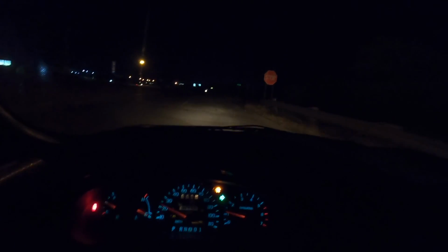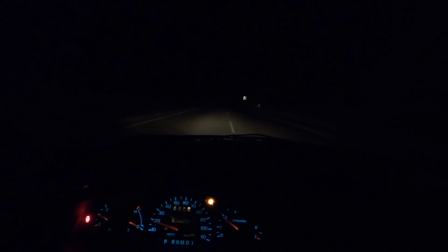It rides decent. Doesn't feel like we've got... man, the brakes are nice too. This thing is actually really good, guys. Oh boy, it's dark back here. Turn on the brights. Yep, brights work.